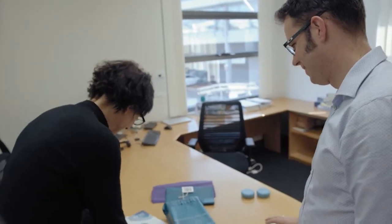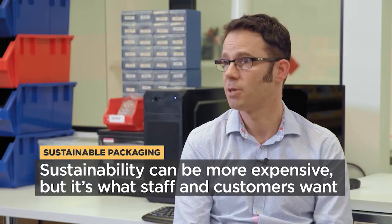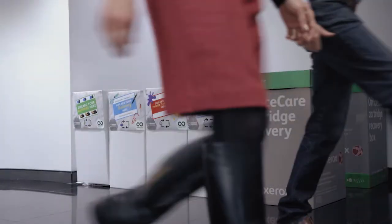A lot of these things can add operating cost to the business. Sometimes it's a cost saving, but sometimes it's an investment that we need to make. We do it though because we think it's the right thing to do, and we think that we're addressing a need that society and our customers have.